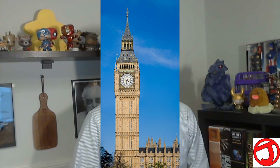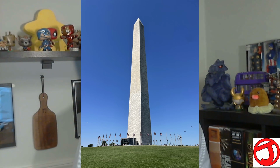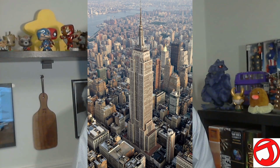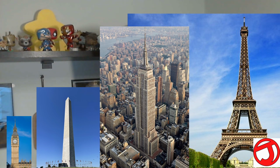So we have Big Ben or Victoria Tower with 334 steps. We have Washington Monument with 896 steps. We have the Empire State Building with 1,576 steps. And we have the Eiffel Tower with 1,665 steps. Which one of these do you think is the closest to the amount of steps that Mirabelle had to climb to get to the top of Bruno's tower?